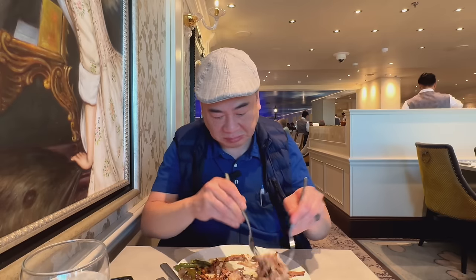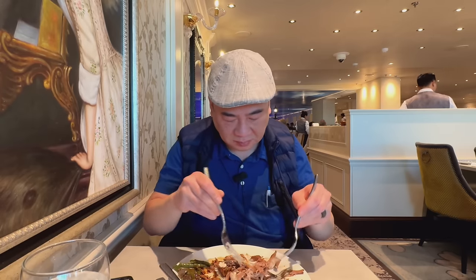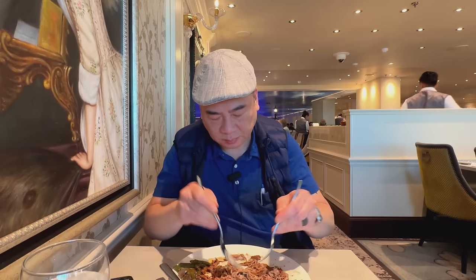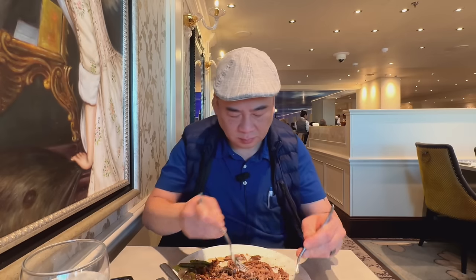Oh, there's a piece of cheese in it. All right. It's an improvement, but it doesn't fix the issue. It shouldn't have cooked it so dry. Should put more liquid into the braising pan.